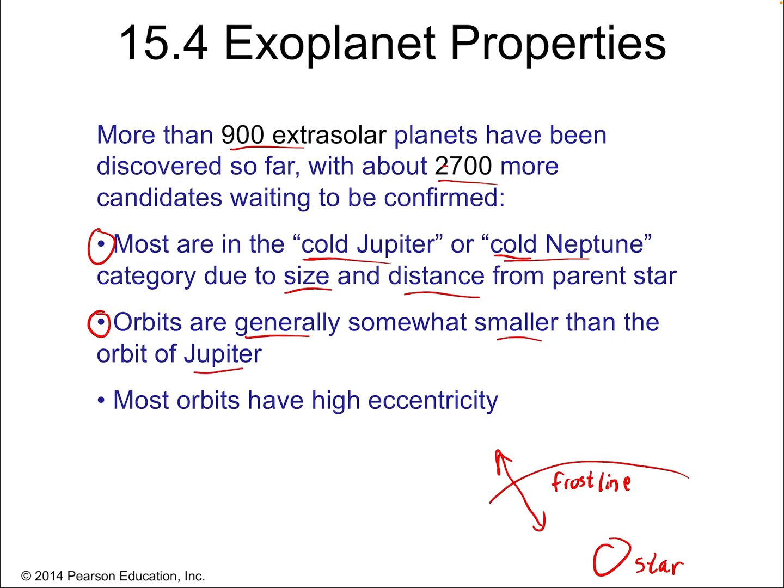So mostly we're finding planets interior of Jupiter, okay? And they mostly have high eccentricity. Now that's surprising, because in our own solar system, most of the planets have low eccentricity. Eccentricity means elliptical versus circular.